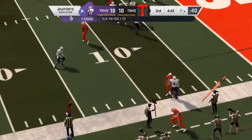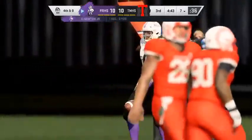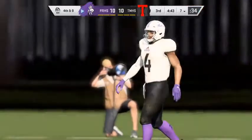He's going to hit his man out of the backfield, complete. Not at all what they envisioned on 3rd down. 3 yards in the wrong direction.